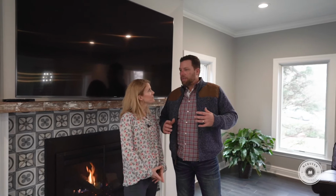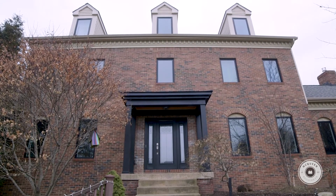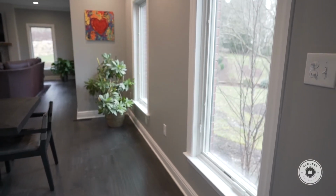Being that this house was originally a colonial home, red brick colonial, pretty common in this area, and the homeowner's aesthetic is obviously not that. One of the best ways to have a huge impact is to replace the windows and to get the grids out of the windows. So in this case, we replaced every single window in the entire house. We also replaced the casing too. And if you'll notice, the windows on the inside are white, but the windows on the outside are black. So it's really cool that they could do that.